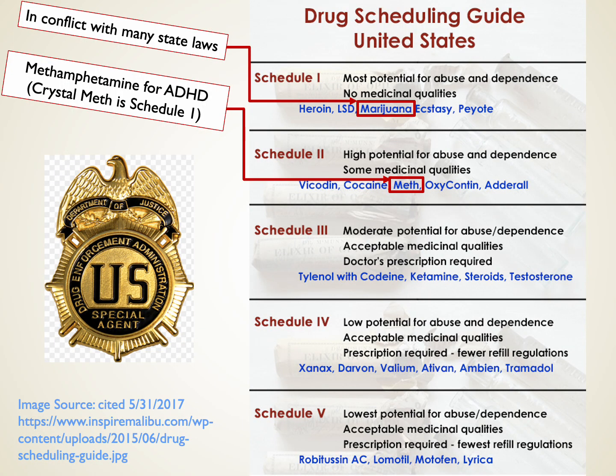The DEA has 5 classic federal schedules for drugs, and they fall into these 5 groups. First of all, Schedule 1 are drugs that have a high potential for abuse, and they don't have, in the United States, an accepted medical indication. Included in this list, you'll see, is marijuana.